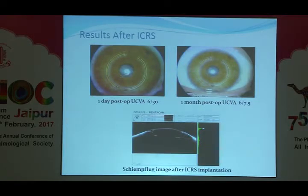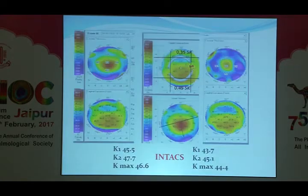So you see a fairly good improvement in the visual acuity, about 3 to 4 lines. That's the Scheimpflug image showing you the cross-sectional area. And this is how the results are. So now you have a definitely increased flattening in the keratometry.